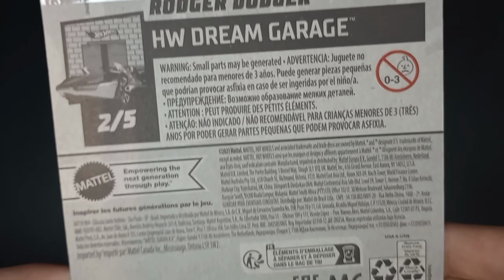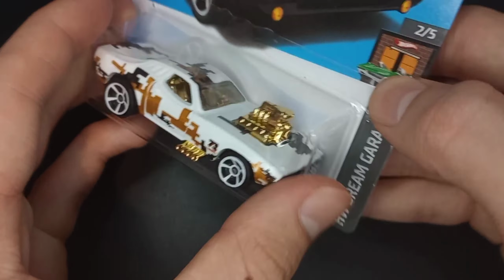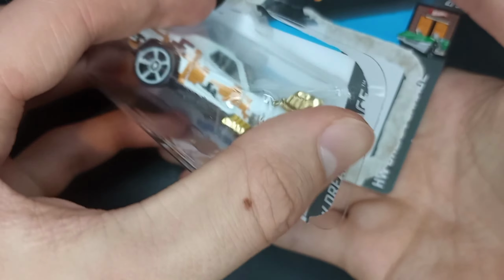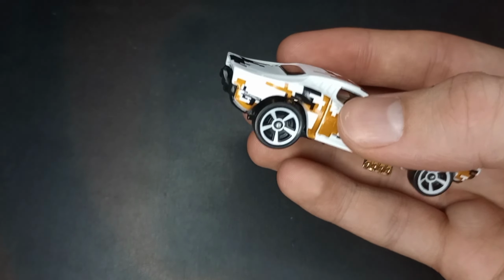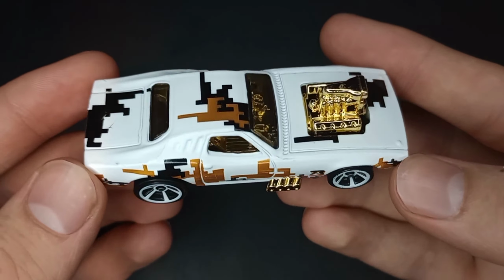Very cool. There's the back there. This came from around, I think, C case or B case. I think B case. No, I'm not sure actually. I think B case, yeah. But anyways, let's crack this open. I have a line of Rodger Dodgers. It's becoming one of my favorite castings, and I just got another release of this.